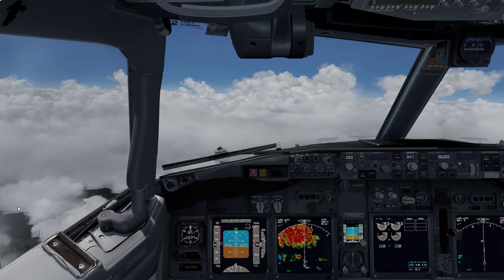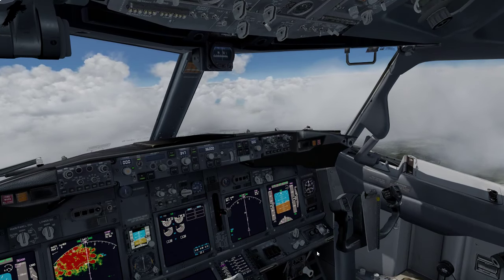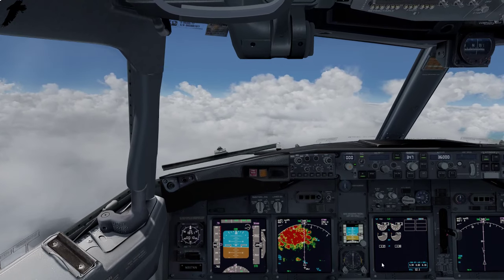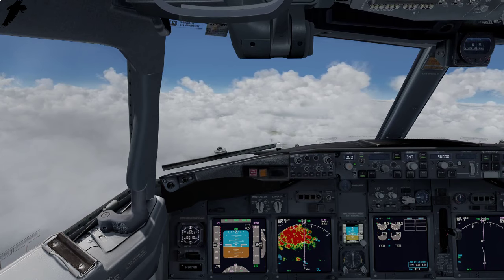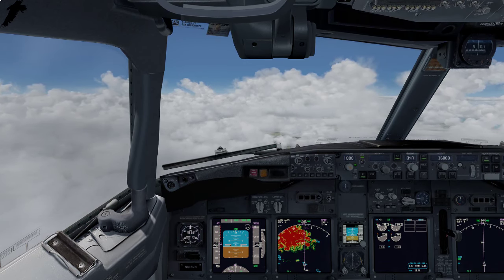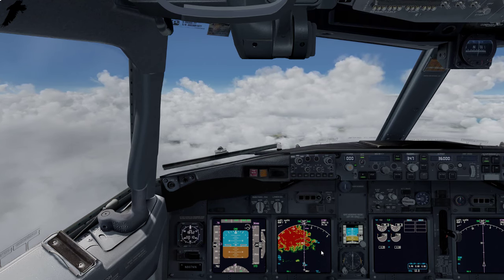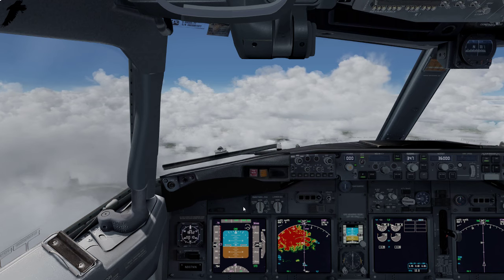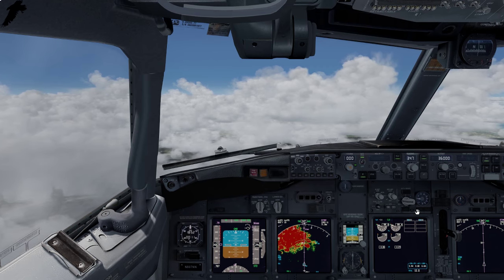Still just a bit of bumpiness. We could ask for a vector. I would think I might do that in real world procedures. But I also don't know, because the higher we climb, the less of an issue this is. So it's a little bit of a judgment call right now. We're going to stick with the current flight plan. Hopefully we'll be able to get up and over the top of it.